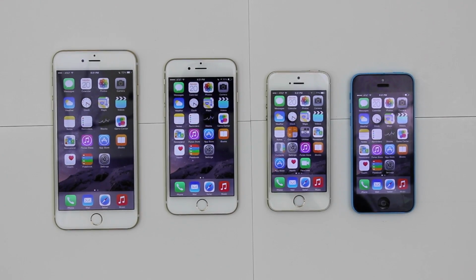But anyways, guys, that is it. That is the iPhone 6 Plus versus the iPhone 6 versus the iPhone 5S and versus the iPhone 5C. I hope you guys enjoyed this major comparison.